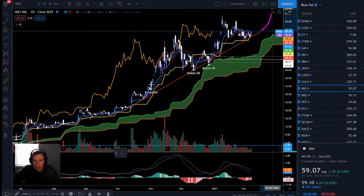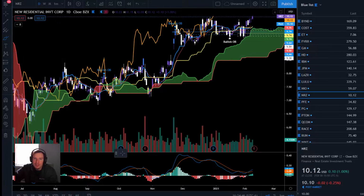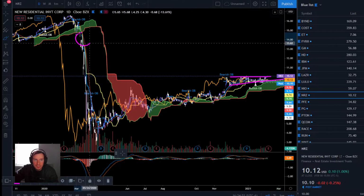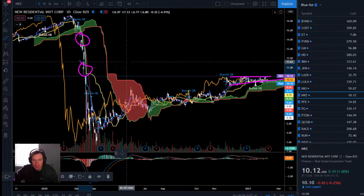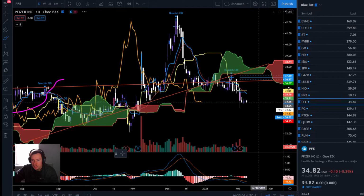Neo, breakout. Look to get shares. Could hit $70 or swing trade it. NRZ, this actually broke out of the trend, so we can see it's going to try to fill this gap at around $14. There also is a gap here around $11, so make sure you watch it if you're going to get in that.